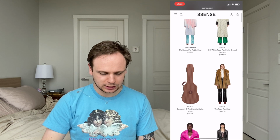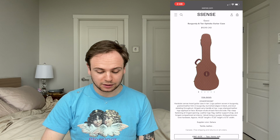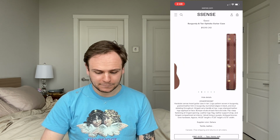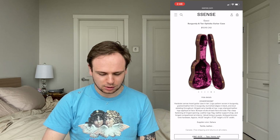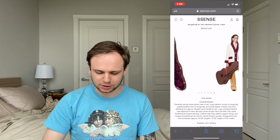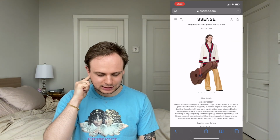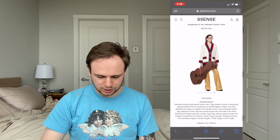Gucci Burgundy and Tan Ophidia Guitar Case for $10,315. Wow. Oh, the inside is so cool though. This purple velvet. Okay, but is she just carrying that around like a purse? What is happening here? Is that just like, oh, got my day bag, thanks. What else do we have?